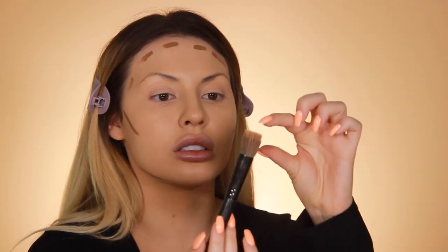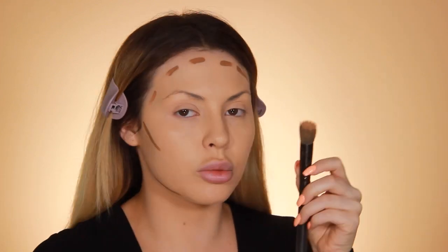like that. What you're gonna want to use to blend out is a stippling brush, and my favorite one is from Luxie. It's the 550 duo fiber short. And this is a really good blending brush for contouring because it's so small. MAC has one that's super similar, but this is just gonna get a really nice, soft, airbrush look to your contour.